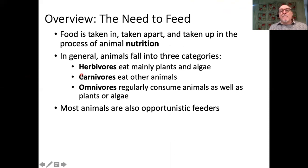But by and large, they fall into the categories of herbivores, which eat mainly plants and algae as well. In other words, they depend solely upon autotrophs as their source of food. Carnivores eat other animals. So they are dependent on a second stage. The herbivores take up plant material or autotroph material and convert it into animal tissue. Carnivores eat other animals. They are eating the animal tissue, which has been converted from plant tissue.